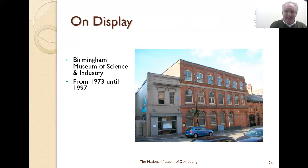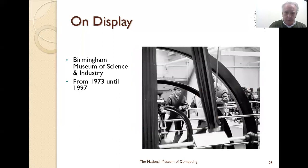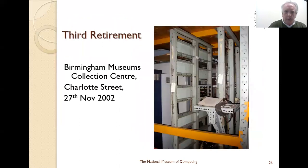Now, in 1997, of course, with the start of the closure of the Science Museum, it was then actually moved into storage again. A lot of the machines from the Science Museum from Exhibition Road went into the museum's collection centre at Charlotte Street. Now, this was a picture that one of my colleagues took, and this is zoomed in quite a lot. He was actually at the collection center looking at a completely different machine, but managed to take some pictures of what was in packing cases and storage boxes and so on.